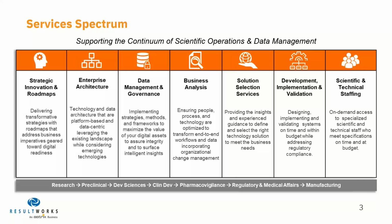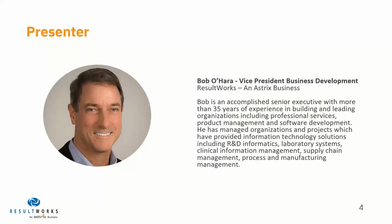We'll shift gears now, and I want to take a moment and introduce our speaker for today, Bob O'Hara. Bob is the Vice President of Business Development at ResultWorks, which again is an Astrix business. We're thrilled to have them part of the Astrix family of companies. Bob is an accomplished senior executive with more than 35 years of experience building leading organizations, which include professional services, product management, as well as software development. He's managed organizations and projects which have provided information technology solutions, including R&D informatics, laboratory systems, clinical information management, supply chain management, process and manufacturing management. So a very broad scope of systems and technologies that Bob has touched.